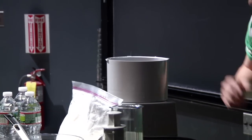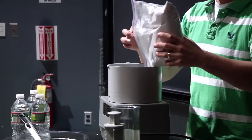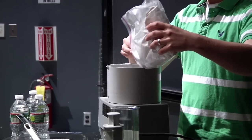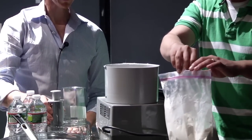So what he's going to do is take the caramel, food process it with the tapioca maltodextrin, which allows us to essentially dry it out, the maltodextrin being a fat soluble. Sounds like you're eating it.